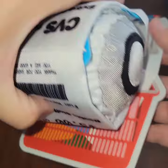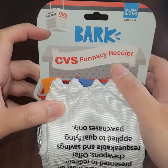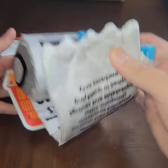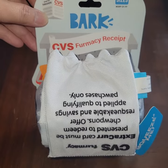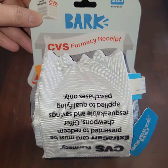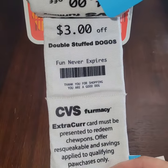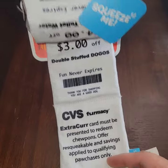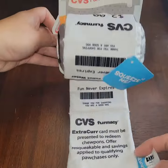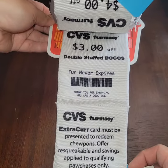This is a perfect gift for Frankie. It's a squeaky toy. CVS pharmacy receipt. Everything is related to dogs and the CRTs from CVS. CRTs are cash register tape that comes out or prints out from the cashier's register. They contain coupons from the store. So everything printed on these are funny and dog related stuff.